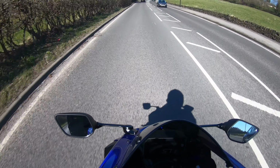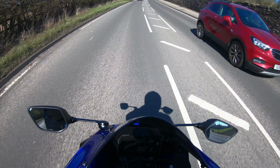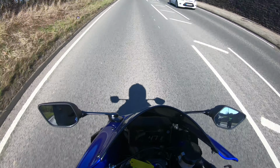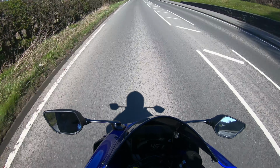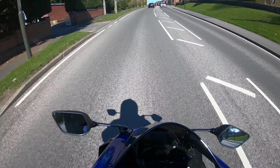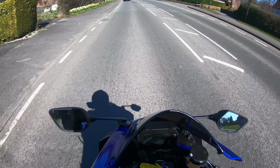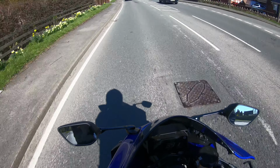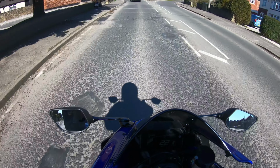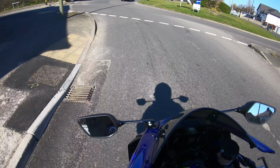This does feel like a more down riding position than what I was expecting, but who knows, maybe I was in a different frame of mind when I was at those shows. What I'm going to do is I'm just going to have a quick run out. There's a dual carriageway not far from here up through Chesterfield, then I'll do a few country lanes in the Peak District and then head back again. So this particular bike does have a quick shifter, but it's only up, it's not up and down. Not that it really needs it.